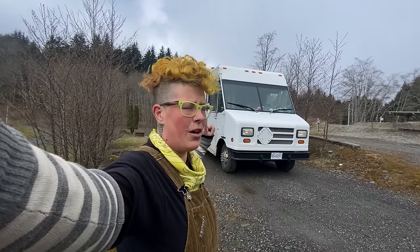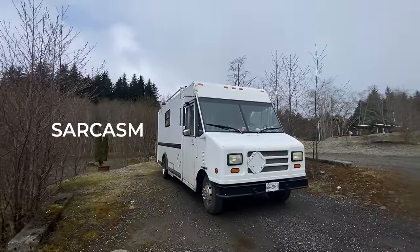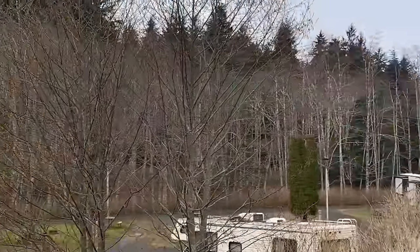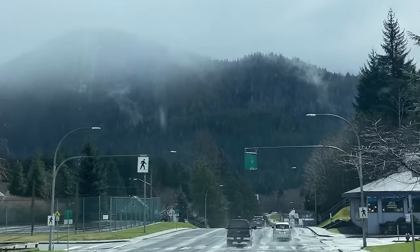Oh wow, so noisy. Anyway, I'm gonna move. Time to move. Gonna take down the Starlink. Gonna go somewhere we're not paying for more camping. Because that sound is delightful. Are those brant geese? Maybe they're brant geese. Don't know.